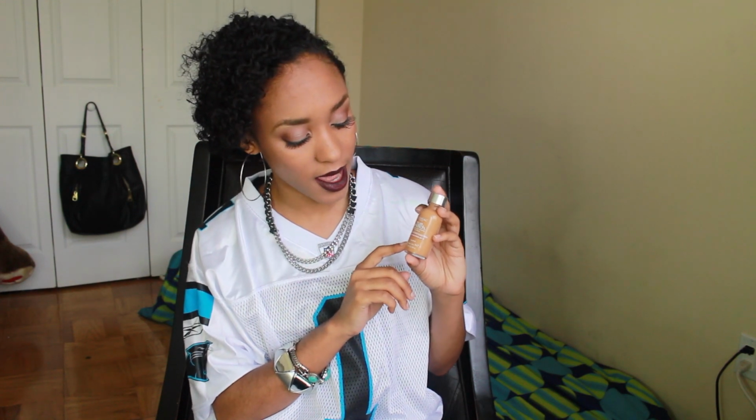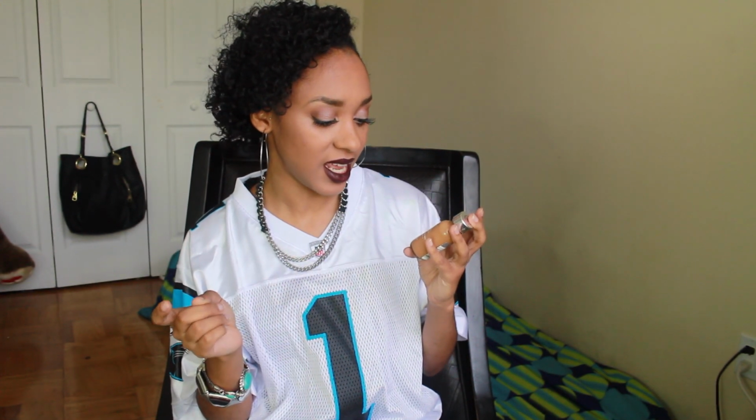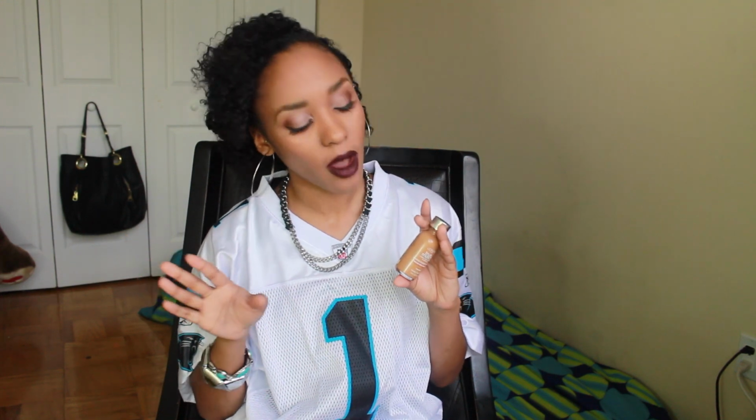This foundation is definitely medium coverage. It comes with SPF of 17 in it, and I don't really have anything bad to say about this foundation. I don't like that it comes in a glass bottle, but I haven't had one of these break on me yet. Knock on wood. I do probably wish they had a pump so you didn't have to dump it out, but when you've got a good product, you work with the flaws that it has.